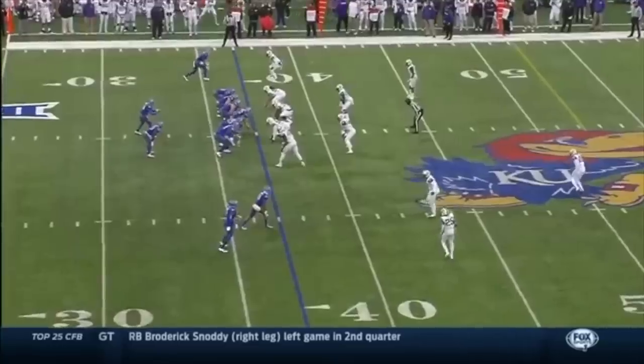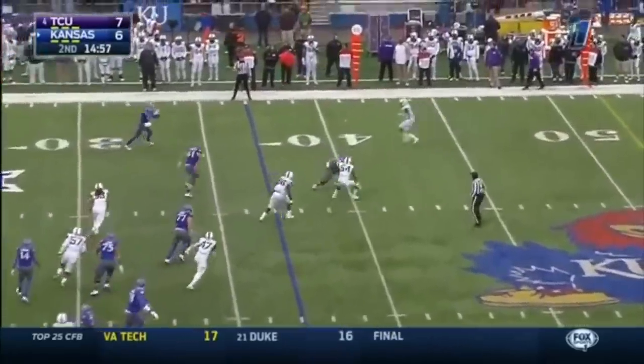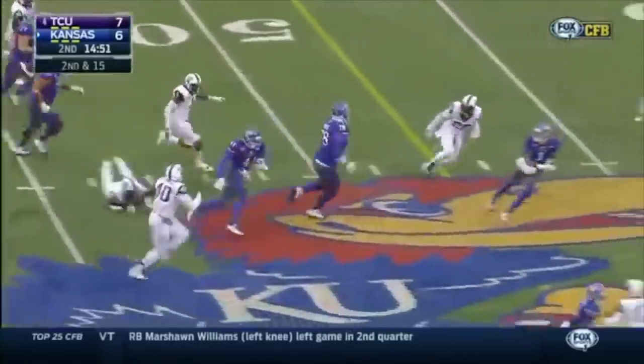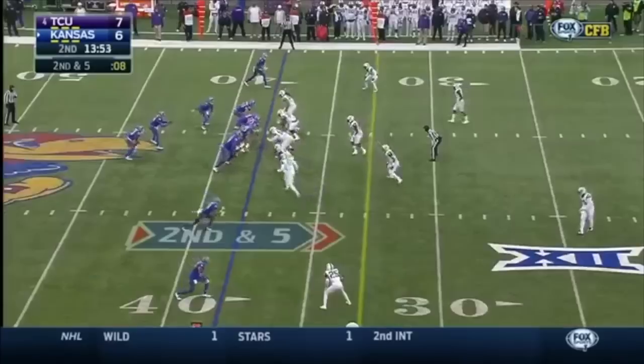If you can keep TCU off the field, you're doing your job. Yeah, and Kansas has been effective in creating long drives, eating up a lot of the clock, whether it's been running the football or just converting on third down. How about this? Jim A. Mundine, first down. He's one of them.